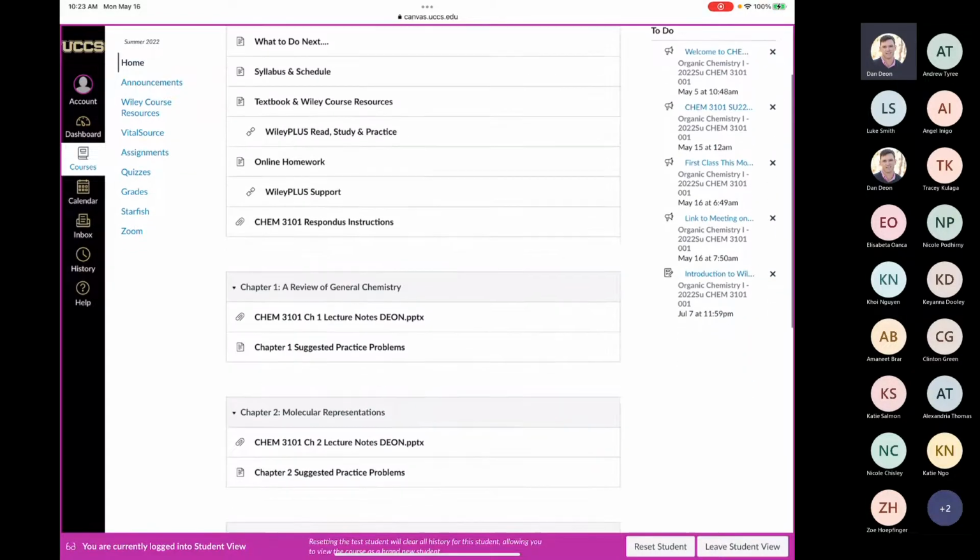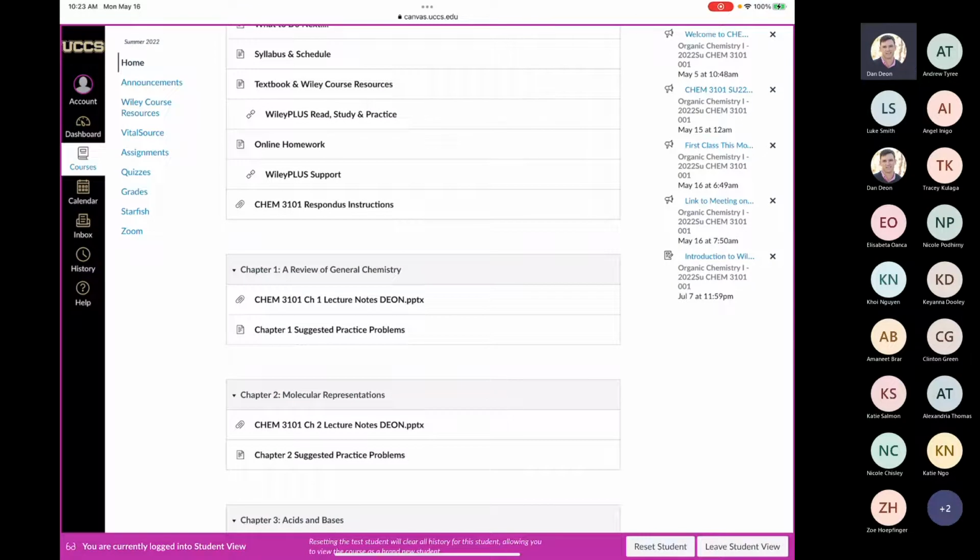But the main thing that you're going to want today is the chapter 1 module where you can see the cursor is on that right now. Or no, maybe you can't see the cursor. But anyhow, the chapter 1 module, which has our lecture slides, which are posted in PowerPoint format. So you can download those and use them any way you want.